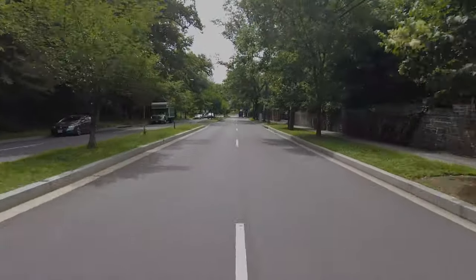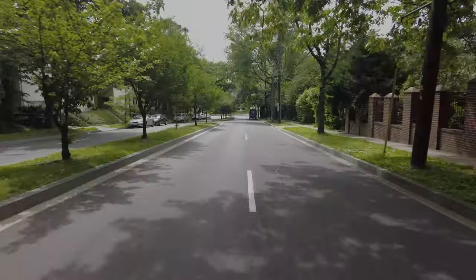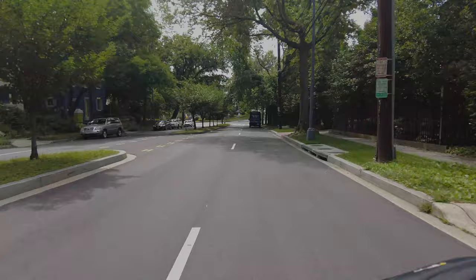It's slalom time. Ah, now there's a car coming. I gotta be more normal.